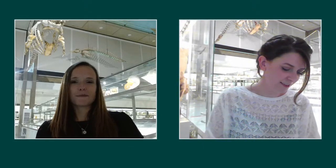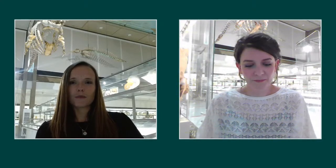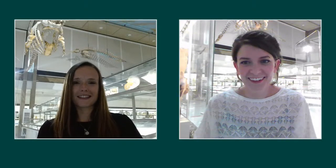I think I'm just fascinated by the diversity of species that are on a reef and just how many different colourful fish you see. My first experience with a reef was when I learnt to dive, and at first I thought I was going to be quite terrified of all the animals that were just around me, but actually it was just mesmerising.